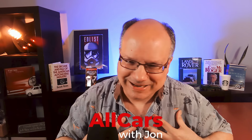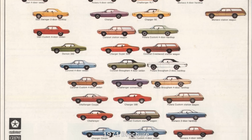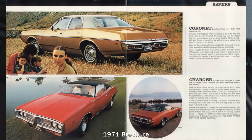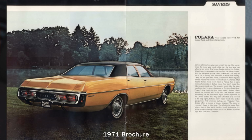If you're new here, I am John, and this is a far too brief history of the Dodge Omni and the Plymouth Horizon. At the dawn of the 70s, Chrysler had a lineup filled with traditional American cars: the Cordoba, Coronet, Dart, Charger, Challenger, and the often forgotten Polara.